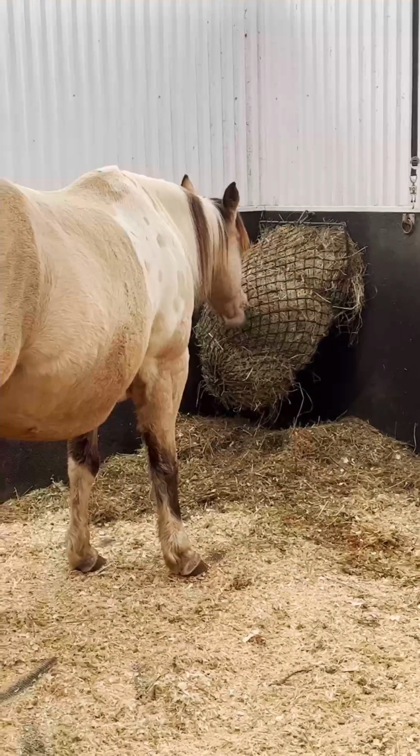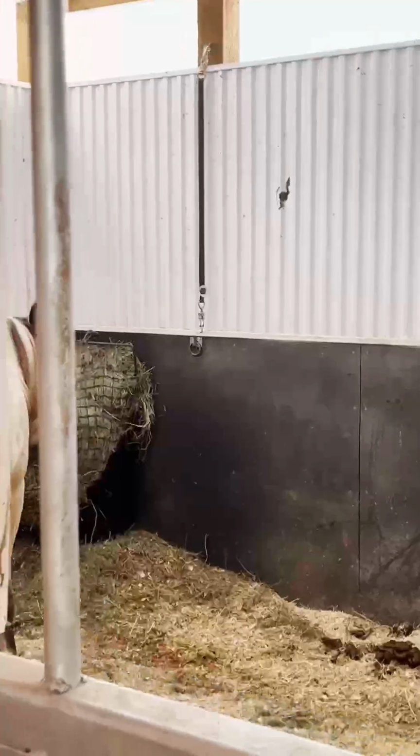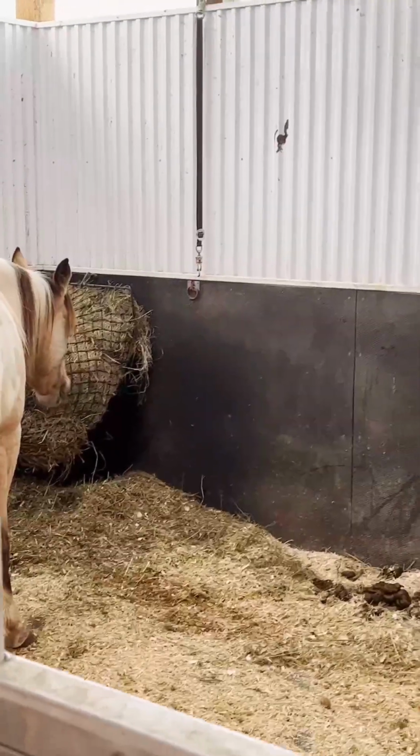And you can see if you look in the stalls too, there are hay nets in the stalls as well. They're the Hay Chix freedom feeders. And they just unclip from the wall. You just pull them down, you stuff your hay in, and you clip them back to the wall. So they work really good for the mares.